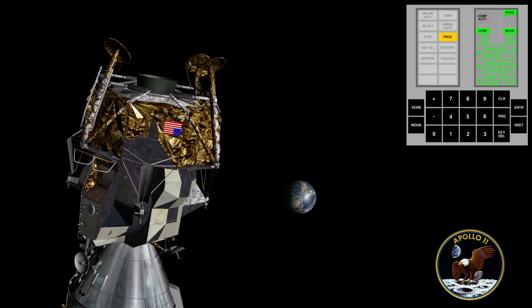Flight surgeon says that a look at the data throughout the night indicates that the crew slept rather well all night.